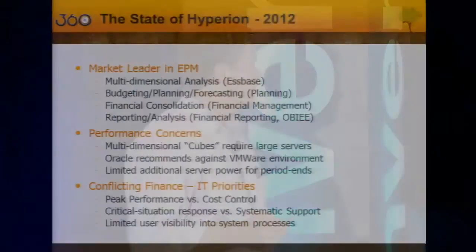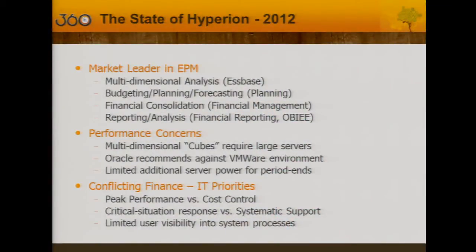So let's take a look at Hyperion in 2012. It's the leader in performance management, the analytics that sit on top of financial systems. The base is a multidimensional database called Essbase. That's the reason Oracle bought Hyperion in 2007, to get Essbase, and they've used it as the engine for all of the analytic apps that followed, like the Planning application and financial consolidation. It does all the analytics for the HFM application and is the basis for reporting and analysis across the board for Oracle Financials.